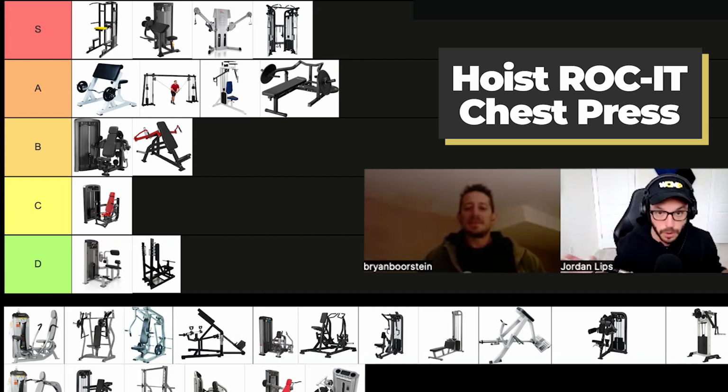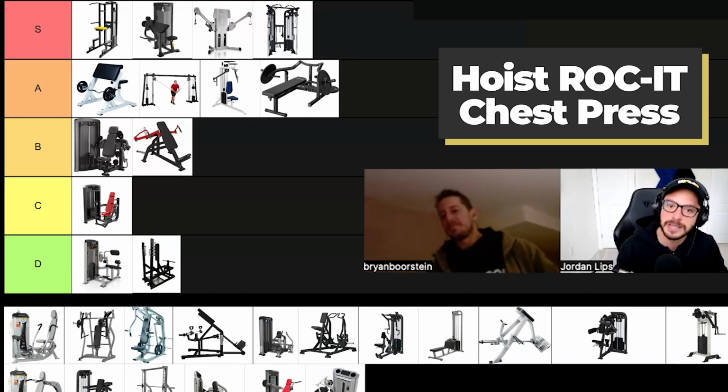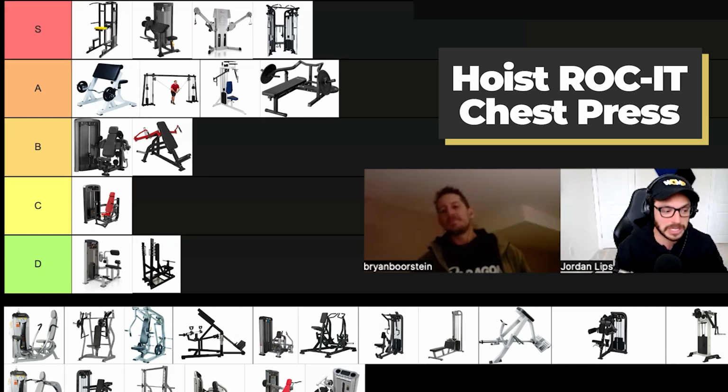They just move you. The machine just moves with no logic whatsoever. And what I find funny about that is that sometimes that makes the machine annoying and bad. But other times it's like, oh, that movement's quite nice. Like I've sat in some Hoist Rocket machines and thought, oh, that actually feels kind of nice, that I'm moving like that.